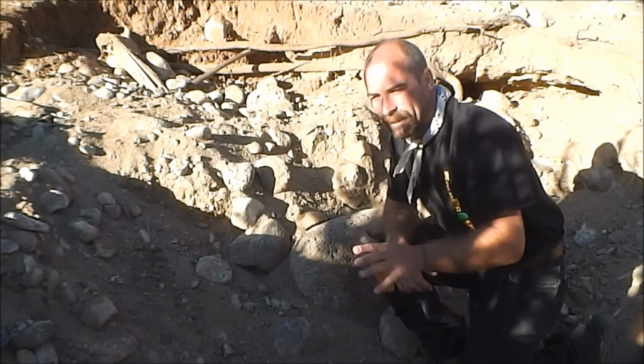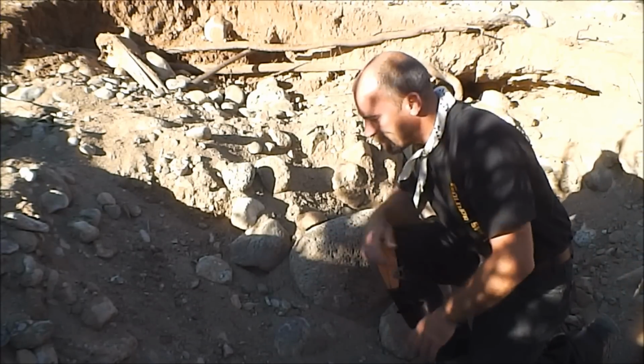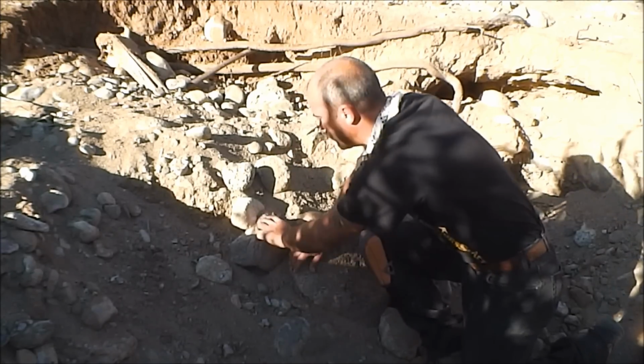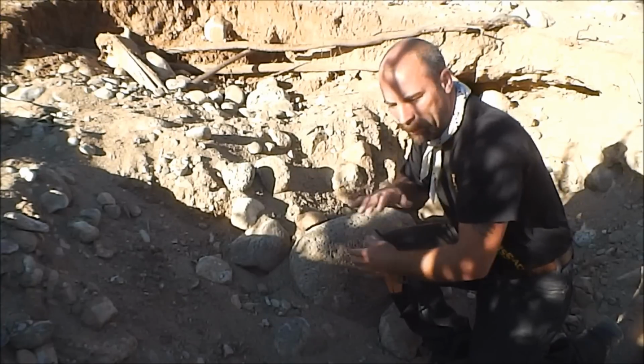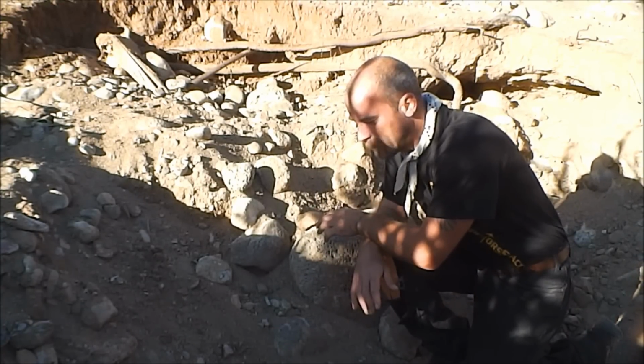Okay, this is the next hole I was talking about. 25 feet away. Now you'll notice this sand in here, it's a little bit looser. We still have some good cobbles in here, but they're not laid in here like a wall. They're not set in here where you have to really pick them out.